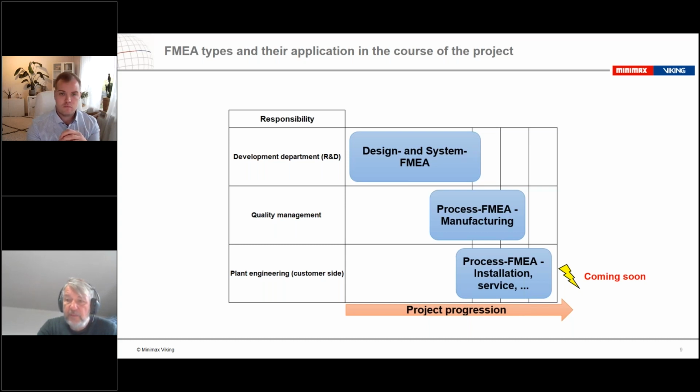The responsibility for the FMEA is located at the plant engineering office, distributed in Germany. However, we currently lack personnel here. The position is advertised.